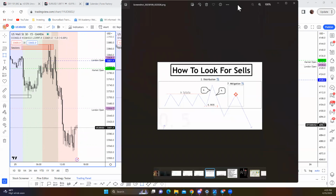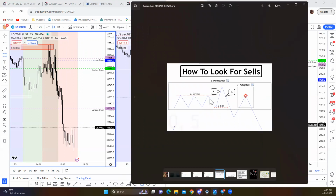So how to look for sales, right? If you look at Dow, all these 7 steps are very simple but easiest to focus on to be able to hit these trades and get TPs, right? So let me see if I can annotate. Oh, cool, I can. Okay, cool.